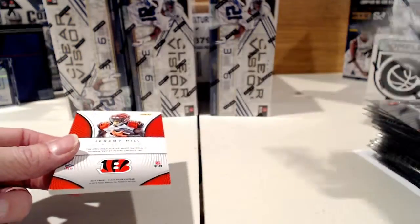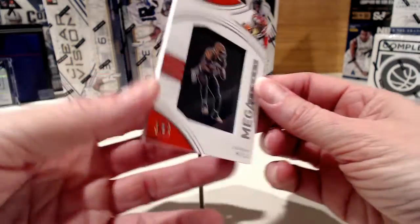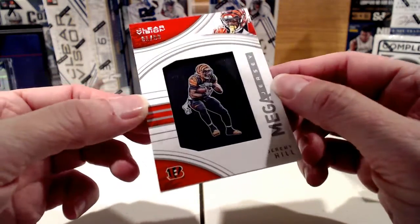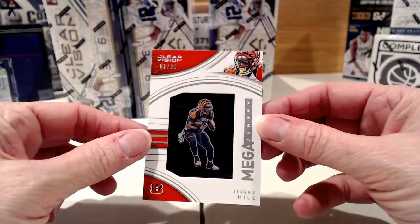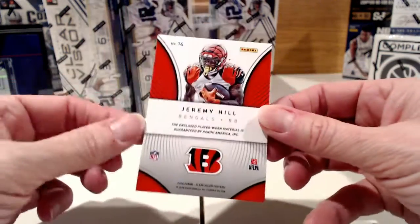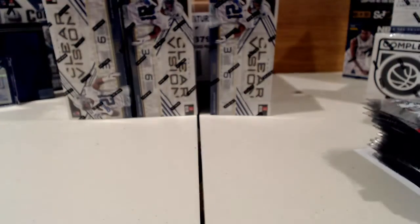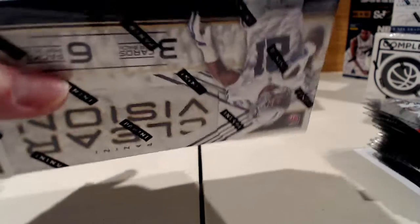So we're going to have a Jeremy Hill hit here for the Bengals, and it is a patch. It is a mega jersey patch, number 1 of 99. That numbering's up there in that top corner. So there is Mr. Jeremy Hill, and that also says player worn. I like it when they say game worn. I like it when they have blood and sweat and tears and grass stains and dirt on them. Right? Like, I want to know it's been through some battles.